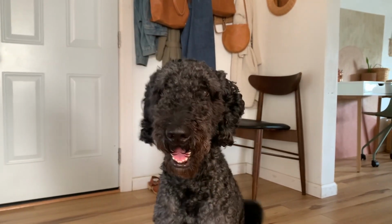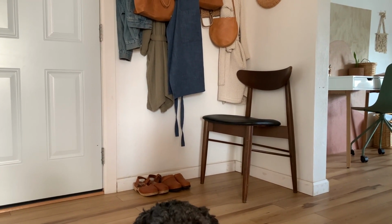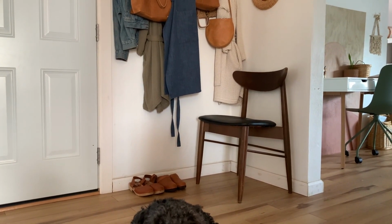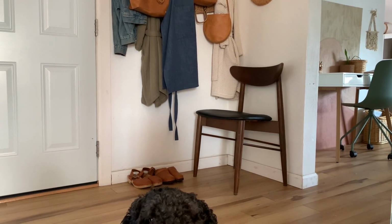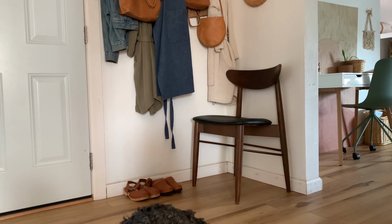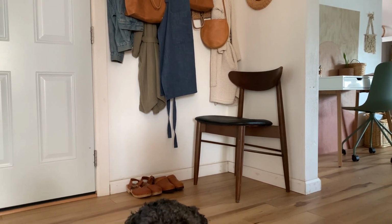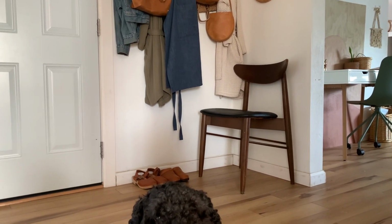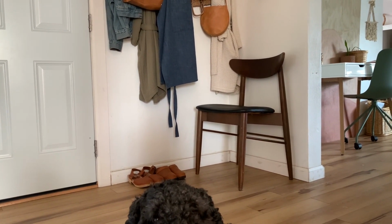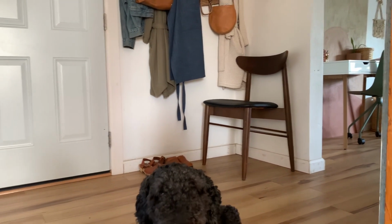So back there is a mid-century chair that I got from that same vendor that I got the mid-century dresser from, and I think he gave me a deal on that. So it was probably around 35, definitely under 50, and I might have even gotten a bundle deal for both of them. So definitely very good vintage finds.